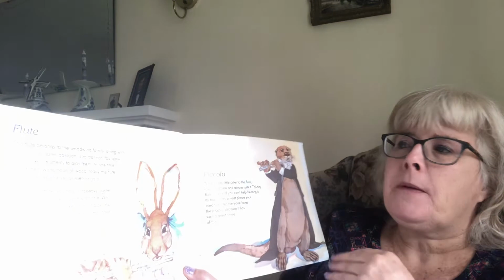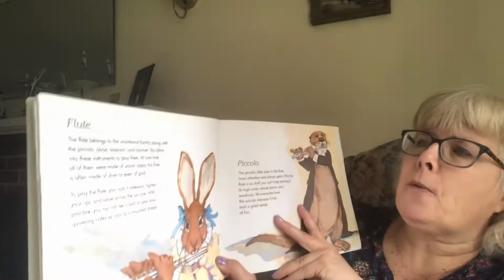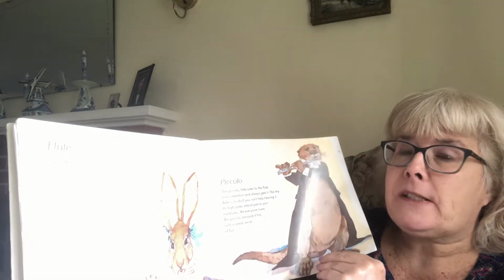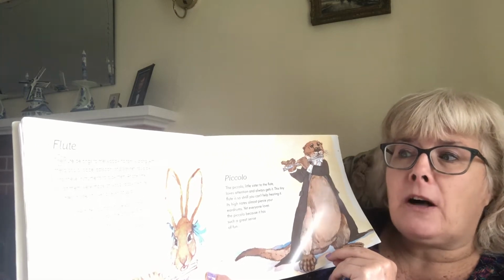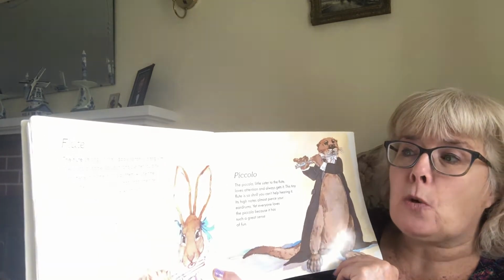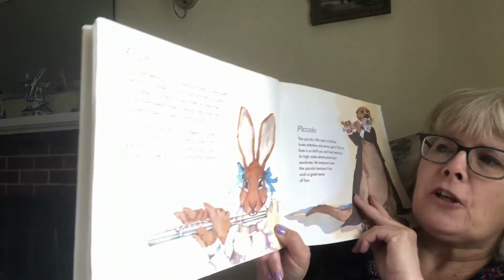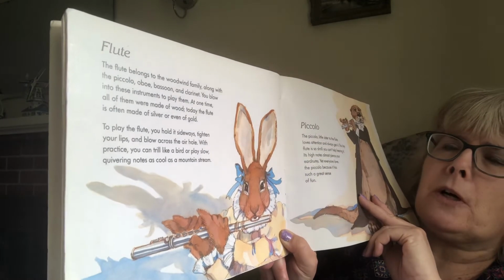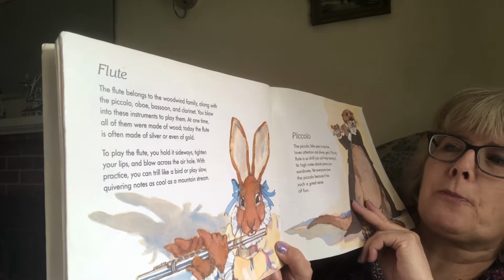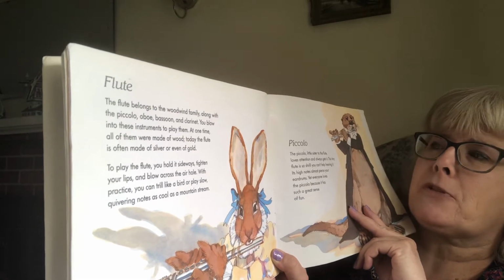The flute belongs to the woodwind family. Along with the piccolo, oboe, bassoon, and clarinet, you blow into these instruments to play them. At one time, all of them were made of wood, and today the flute is often made of silver or even gold. To play the flute, you hold it sideways, tighten your lips, and blow across the air hole. With practice, you can trill like a bird or play slow, quivering notes as cool as a mountain stream.